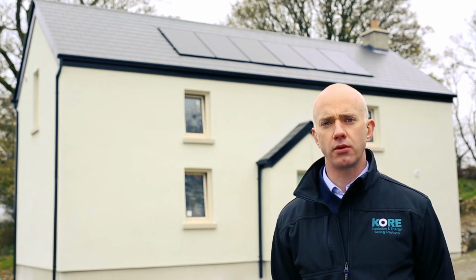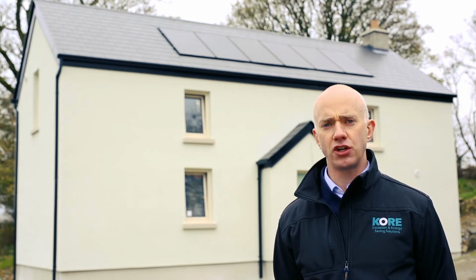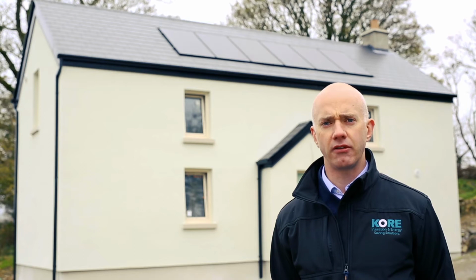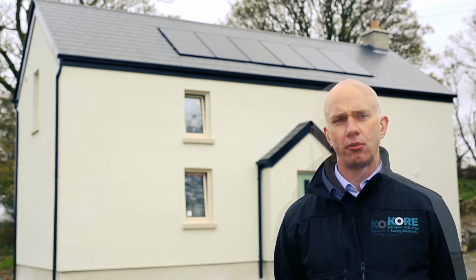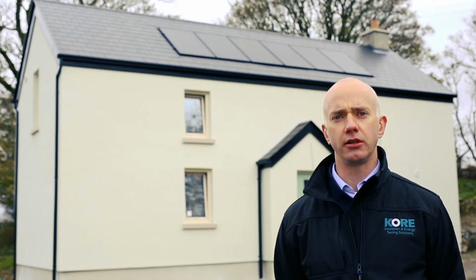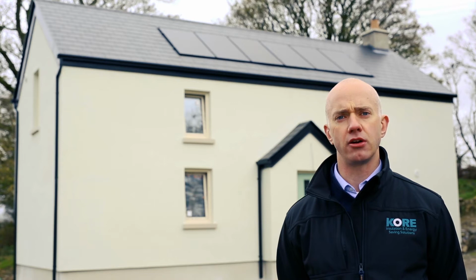Breffney Insulation were responsible for installing all of the energy efficient measures at this house. They were extremely professional, they were able to carry out the work in a very timely manner, and they were very easy to deal with. I would recommend any homeowner thinking about renovating an old property to get in touch, as they can receive up to 50% funding from a Better Energy programme funded by SEAI.